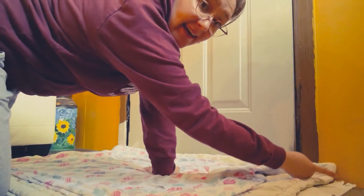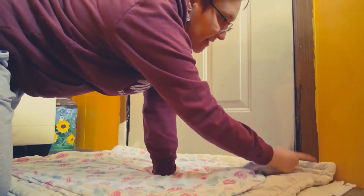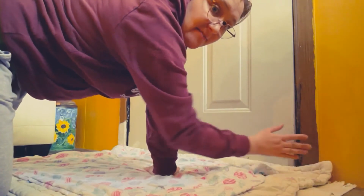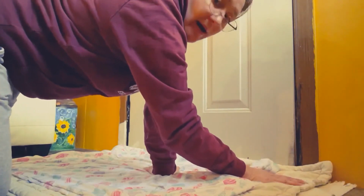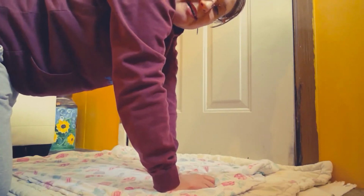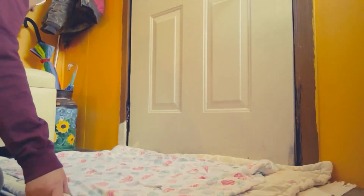As you can see, I am measuring to go a little bit past the door, because in case the draft is coming through this side, which it is, I do want it to go up a little ways past the door opening. All right?